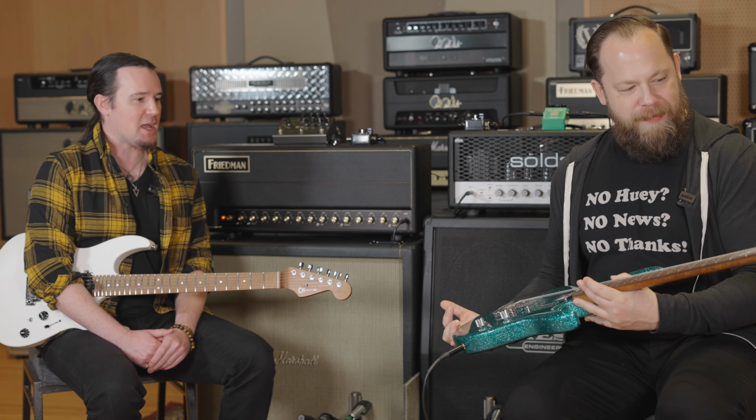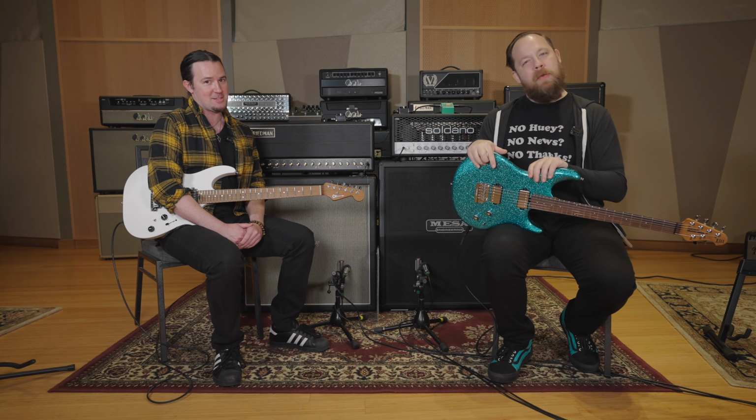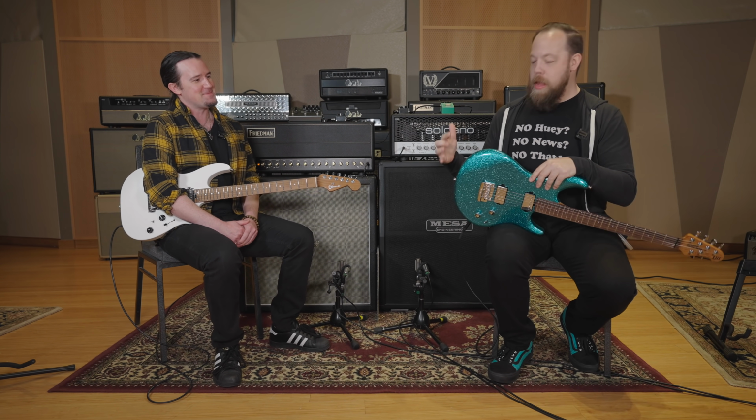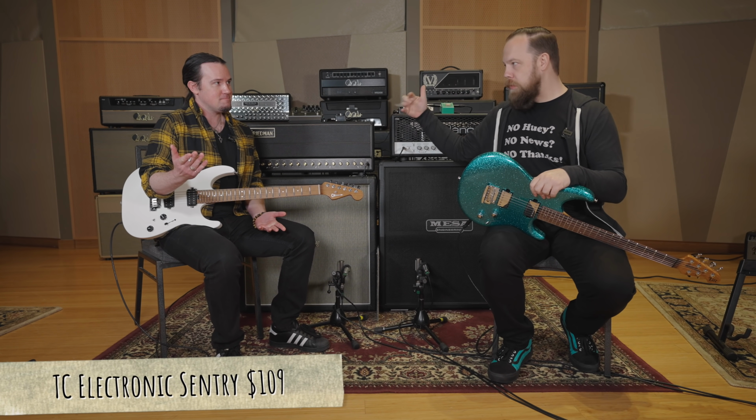I never had a rich dad with a bass boat, but I can have a guitar that looks like a rich dad's bass boat. Go swimming in the glitter. Okay, so I'm going into a TC Sentry noise gate that we share.